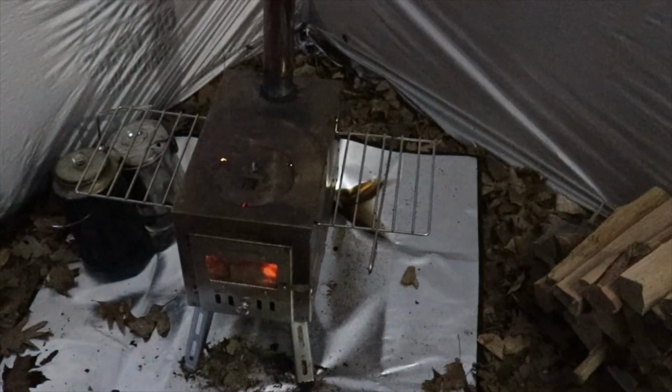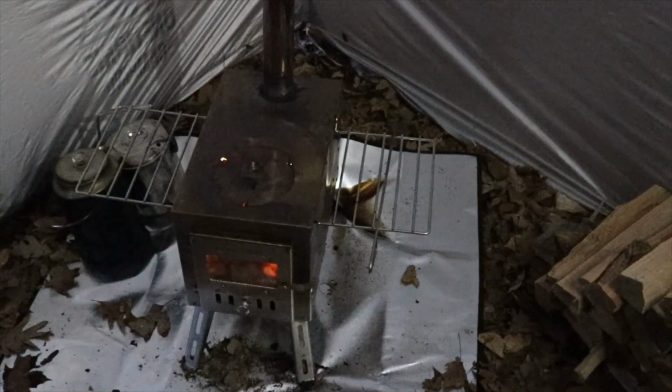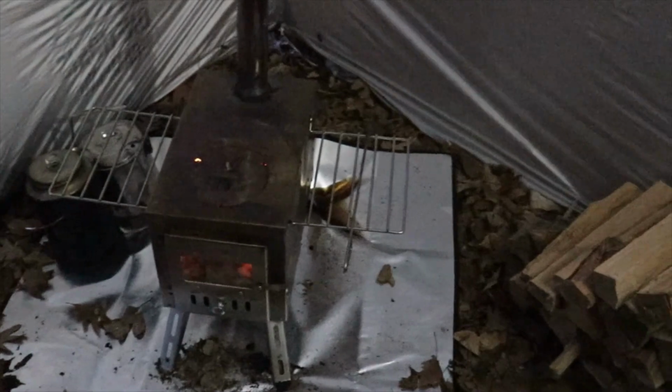Well, I got the wood stove fired up, and because of the extreme humidity and almost the complete lack of any wind whatsoever, it got pretty smoky in here, so I had to open up the windows and let it air out a little bit. But the only leaking that has occurred this whole week of rain was through the stove jack. And you can probably see it right back there. I'll go ahead and zoom in.